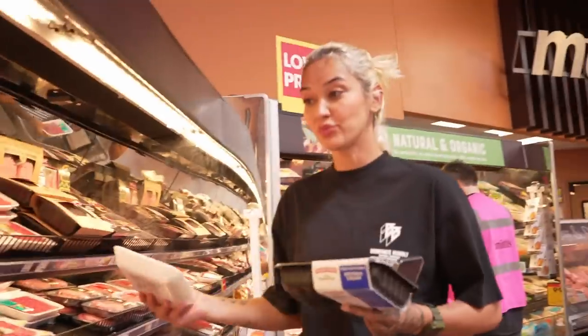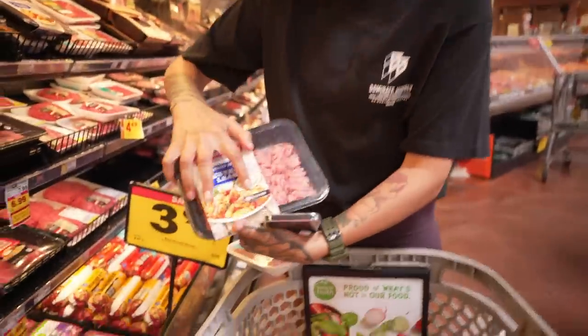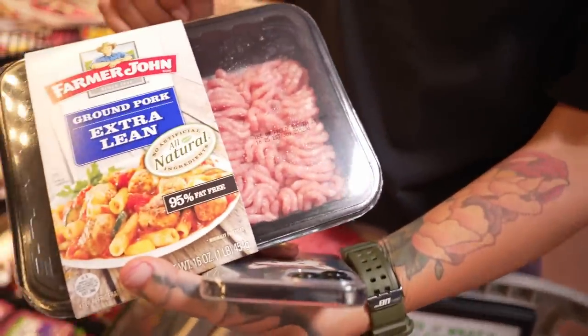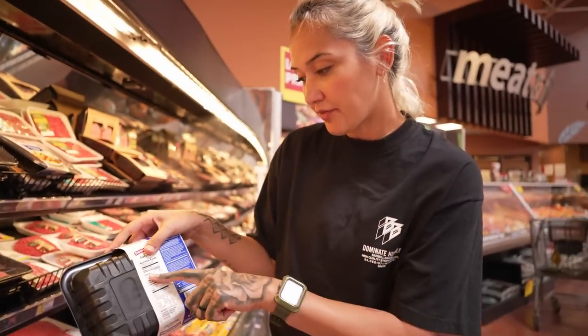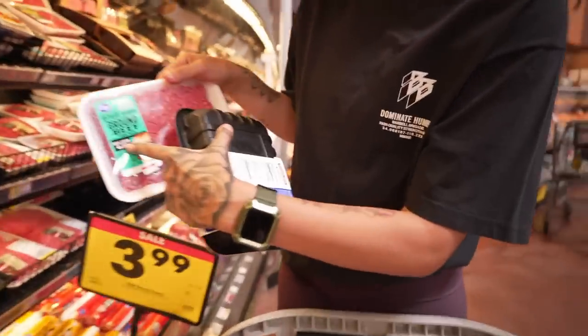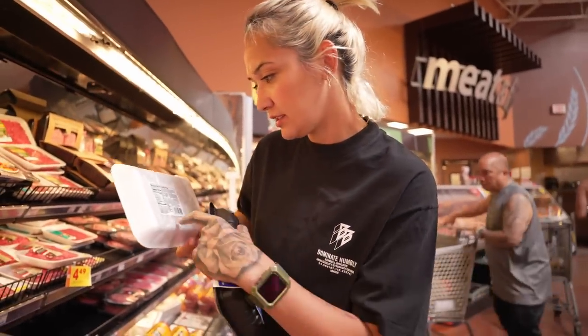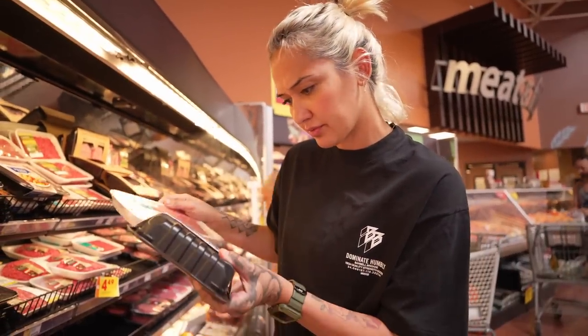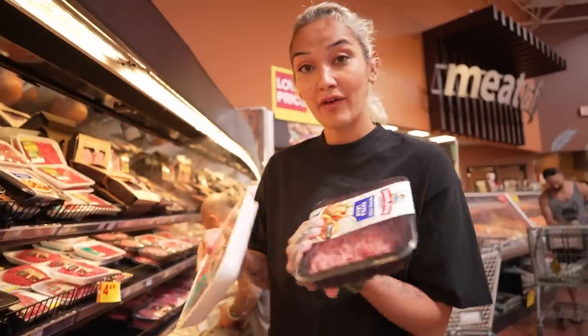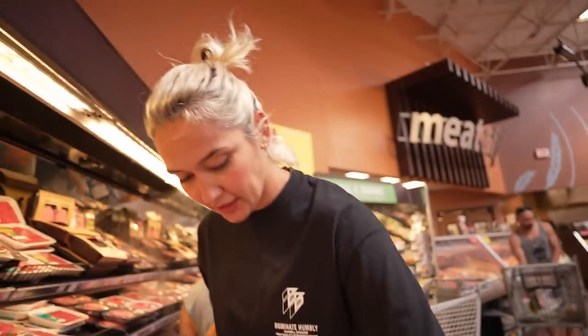All right, so these are rad. What you want to look for is you want it to be as lean as possible. So something like this is going to be 95% fat-free. So that's how lean it'll be. If you look back here, 6 grams of fat, 23 grams of protein. There's also a 96, which is just 4% fat, which is also really good. So it's kind of the same ratio. Yeah. So opt for these for sure. This can go paired with your pasta and your spaghetti.